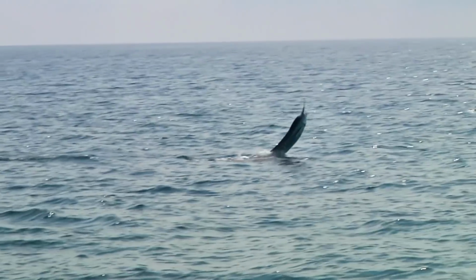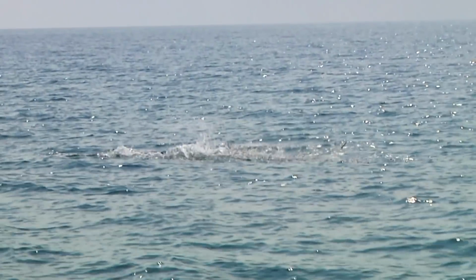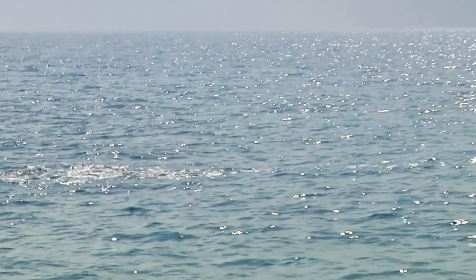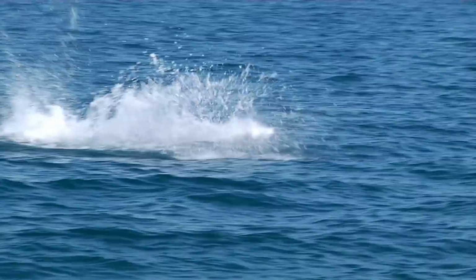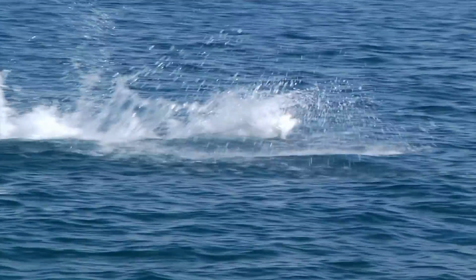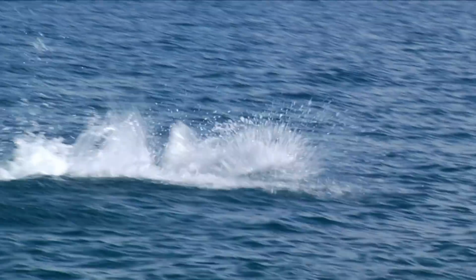Then at one point during one of the tail walks or one of the jumps, the fish had apparently become tail wrapped. Once the fish gets tail wrapped, especially on 30-pound leader, there's a pretty good chance he's going to chafe through it. And eventually that did happen, but it didn't change the fact that one, we got the release on the fish, two, we had him right next to the boat, and three, because he was on such light tackle, he put on a phenomenal show, and that's the greatest thing about Sailfish.